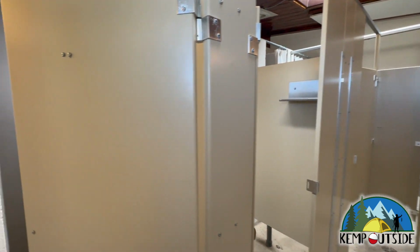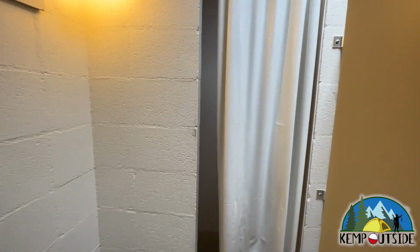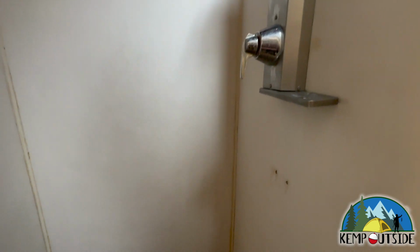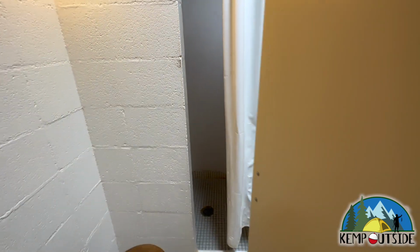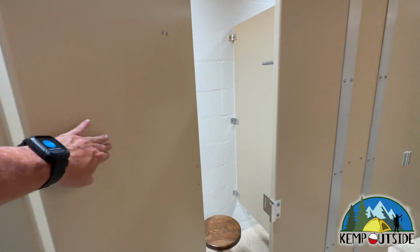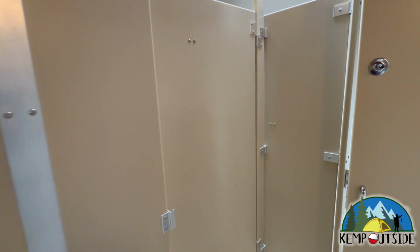And so in here you can see it's basically just a shower house with some standard showers. Pretty basic. I will say the restroom in the shower house was clean when we were there, so whoever maintains them, whether it's a camp host or whatever, did a really good job.